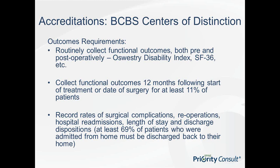First, the Blue Cross Blue Shield Center of Distinction will require functional outcomes to be collected routinely, both pre-op and post-operatively, and it can be through the Oswestry Disability, the Neck Disability, the SF-36, any functional outcomes form that you choose. The second item would be to collect functional outcomes for 12 months following the start of the treatment or the date of the surgery in at least 11% of patients.